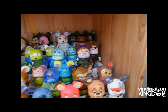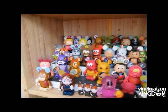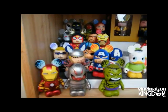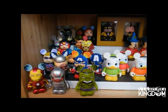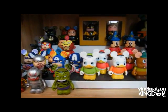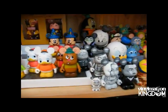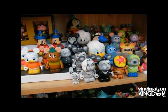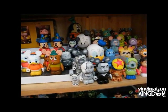Here we have all the animation figures I have, plus a few Pixar related figures in there as well. Down here we have the Marvel series and a couple of mummies that I picked up while I was in Universal Studios. A Thomas Scott signed box, some more animation and Pixar, along with the Tower of Terror set. Haven't fully worked out where to put them yet. I'm kind of running out of space.